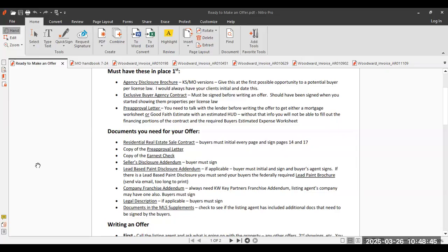The seller's disclosure addendum, whatever seller's disclosure is available to you, the buyer will need to sign as an acknowledgement that they have received it and seen it and read it. The KCRAR form, they will initial each page and sign page 8 of that.